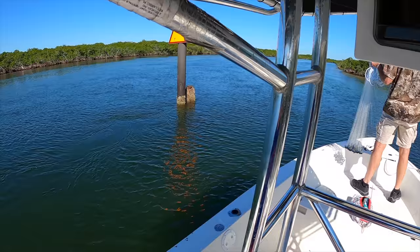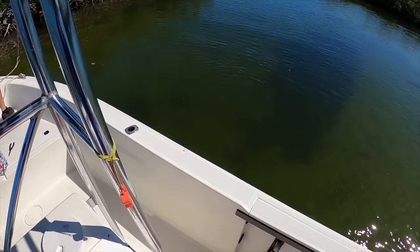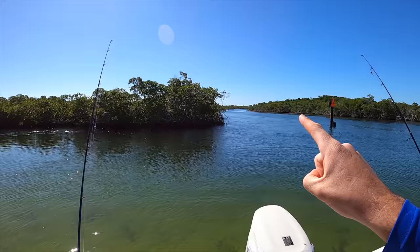So look at this, guys. You got a pillar right here and a little cove area. Yeah, this might be the next spot we anchor. Cool. Dad just chucked the anchor in. Guys, I like this spot. So we've got, you fish the mangroves there, fish the mangroves there, fish that pillar.